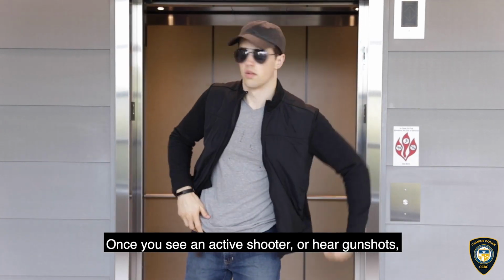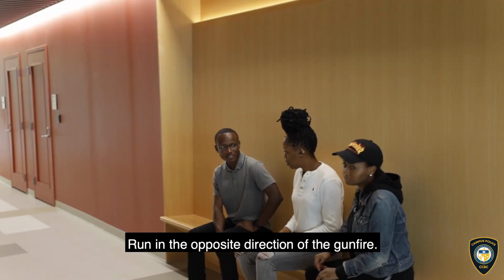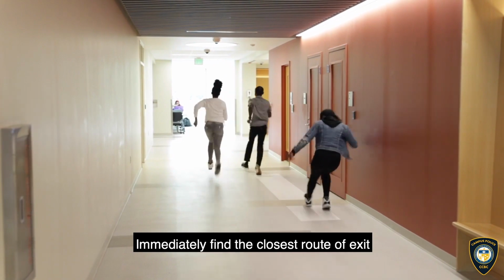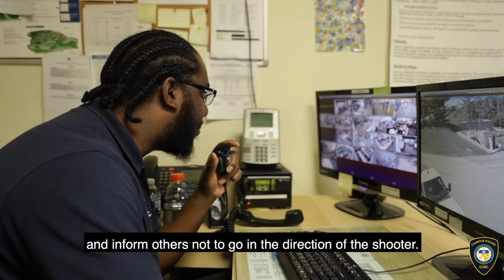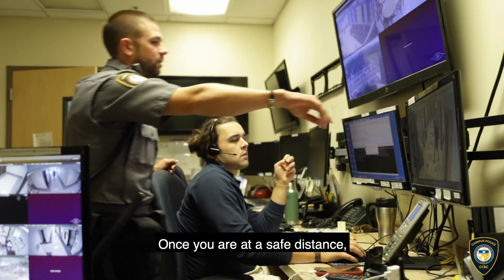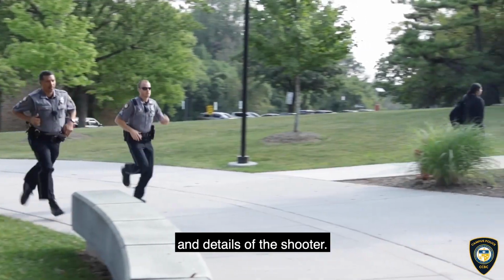Once you see an active shooter or hear gunshots, you must act immediately. Your first instinct should be to run. Run in the opposite direction of the gunfire. Immediately find the closest route of exit and inform others not to go in the direction of the shooter. Once you are at a safe distance, immediately call 911 and/or campus police to report the location and details of the shooter.